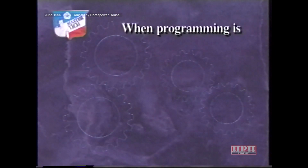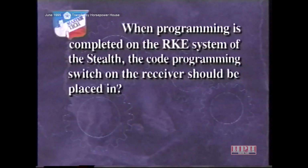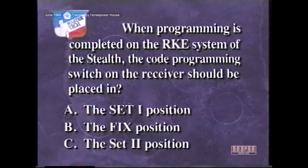But first, let's have another review question. When programming is completed on the RKE system of the Stealth, the code programming switch on the receiver should be placed in A, the set 1 position, B, the fixed position, or C, the set 2 position.